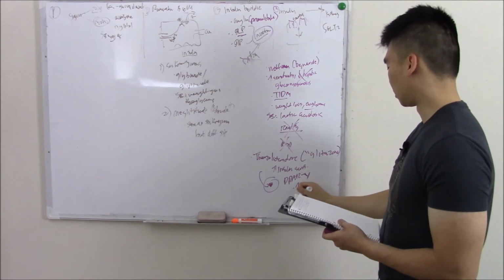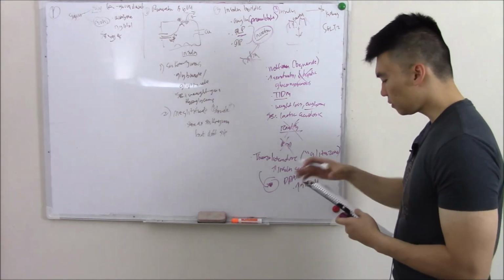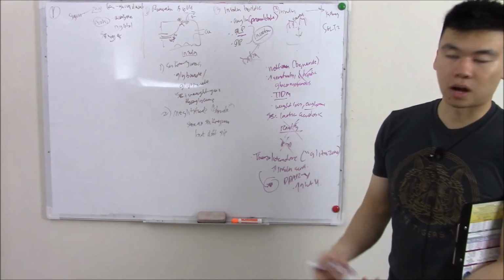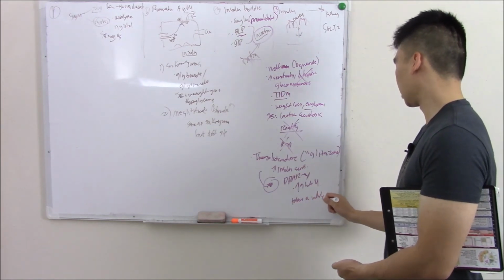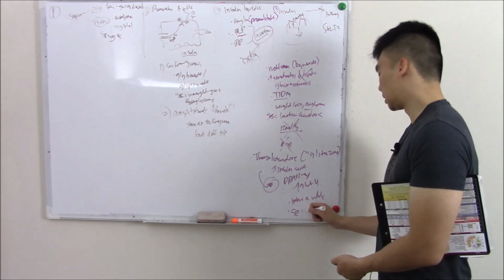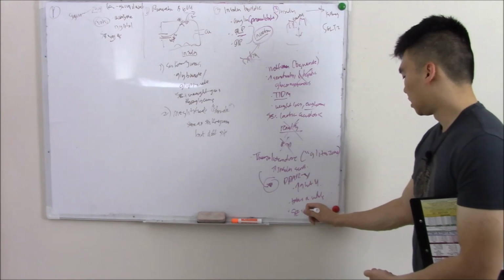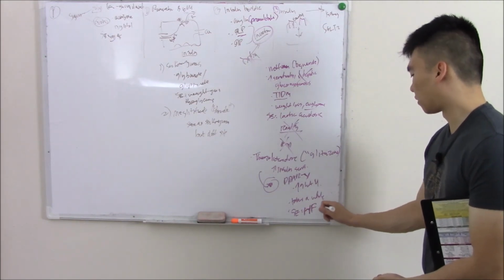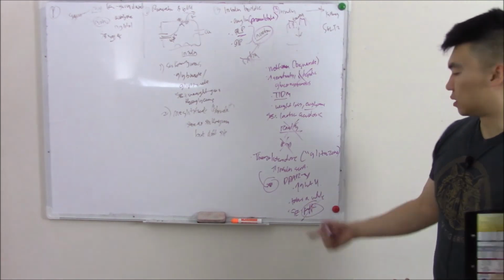So it increases GLUT4. Because it takes place in the nucleus and increases transcription, it takes a little while to work. So don't expect anything drastic right away. As for side effects, for whatever reason, patients seem to retain a lot of water. So do not give it to patients with heart failure, because it can retain water and exacerbate that heart failure.